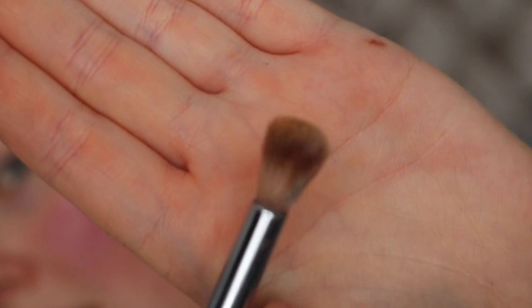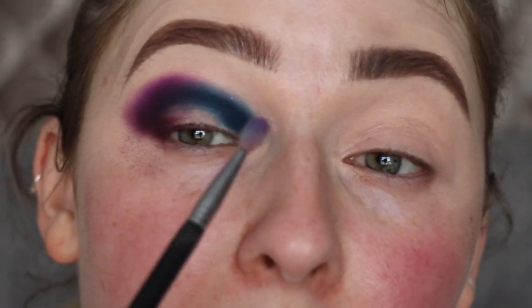Okay, so here it is. It looks really dirty, but it's okay. It's just stained. It's synthetic, so I'd like to buy a synthetic brush like this, but just smaller for this. Okay, so before I blend out that edge, I'm gonna just blend out this with lighter blue.